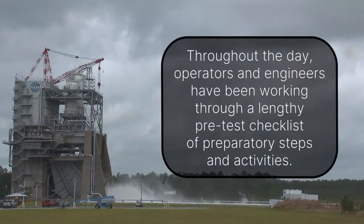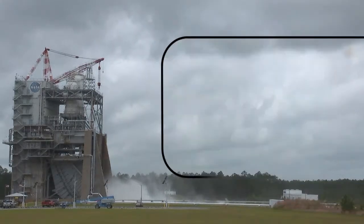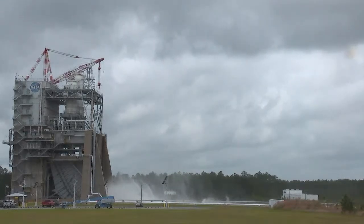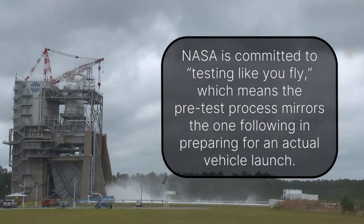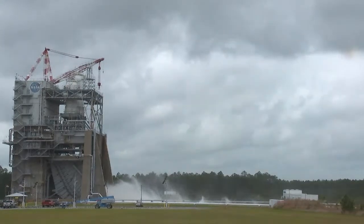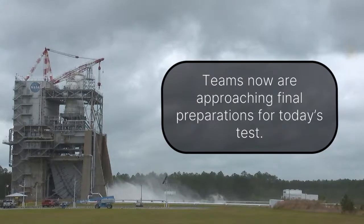Throughout the day, operators and engineers have been working through a lengthy pre-test checklist of preparatory steps and activities. NASA is committed to testing like you fly, which means the pre-test process mirrors the one following in preparing for an actual vehicle launch. Teams now are approaching final preparation for today's test.